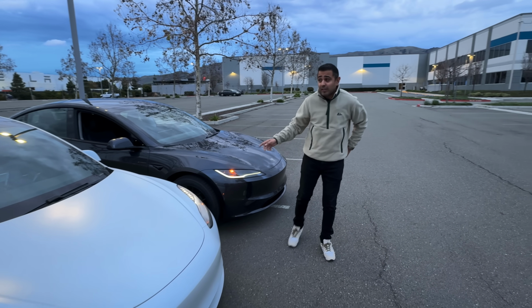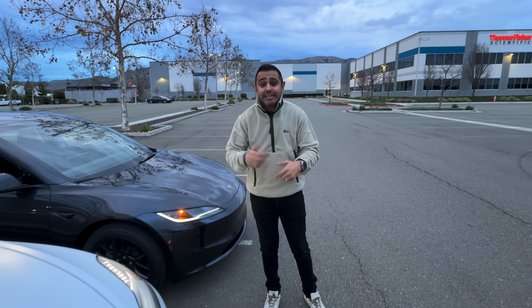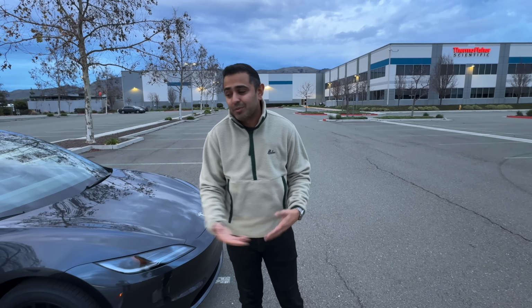Seven years later, it feels like a 7-year upgrade rather than every year upgrades that the other car manufacturers do, and there's not much change.